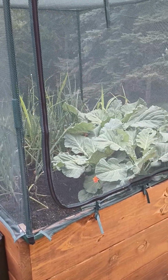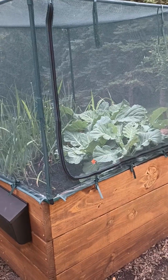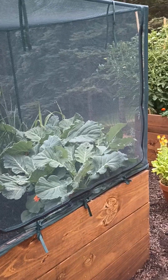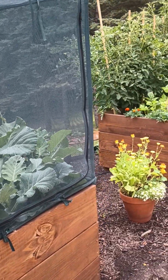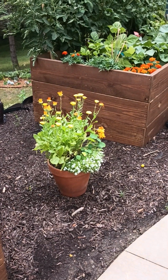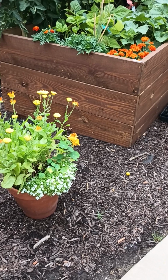But this also zips. It has a zipper on it. I purchased it from Amazon. So you can open it and shut it. Right now I have it shut because the white moth is out. White butterfly moth is out, trying to enjoy all the vegetables just like I am. Laying eggs and having fun out here.